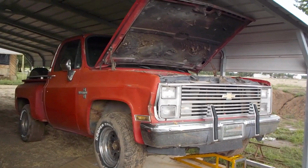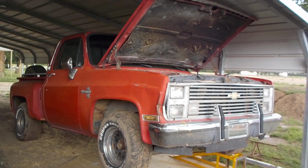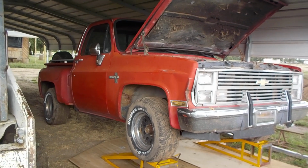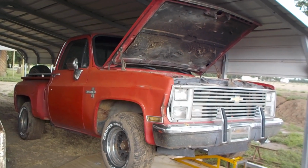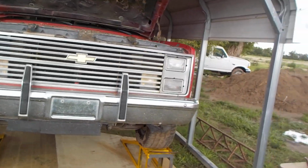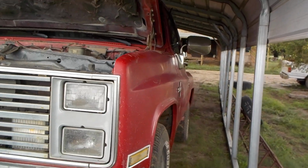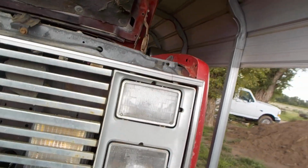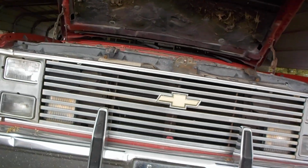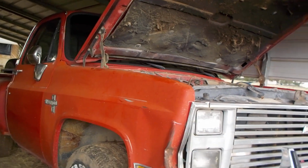This is a pickup I got when I was 21, a 1987 Chevy C10. I love this truck. I've loved this truck ever since I got it. Oh man, I did everything to this thing back in the day. But if you guys know about the '87s, they had the TBI motors in them and 700R4 transmissions. They were the only box body to come with a TBI motor.